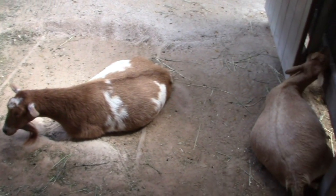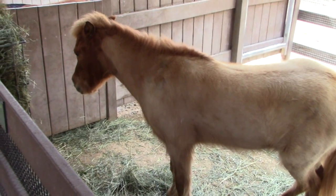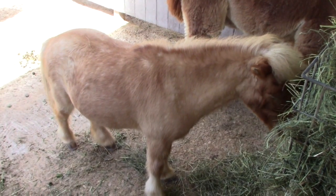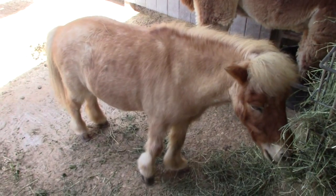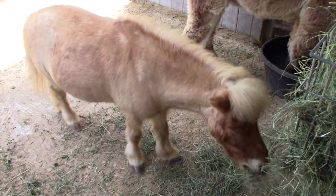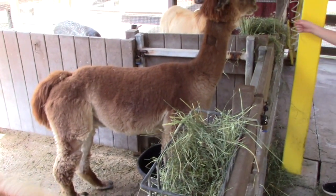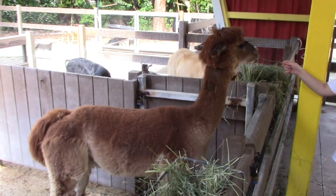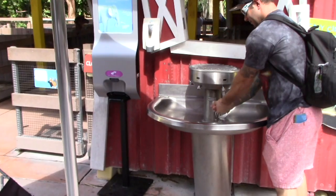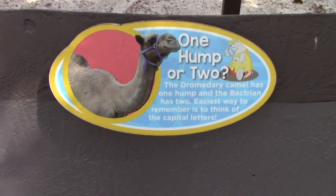These are the pygmy goats. Now we got a Shetland pony. Oh my god! And right where the piggy was, we got a miniature horse. Saying goodbye to our alpaca. And they do have a hand washing station, so if you touch the animals, always make sure you wash your hands.